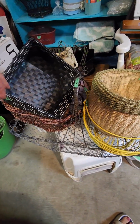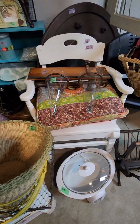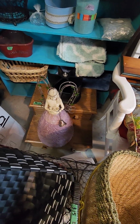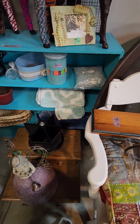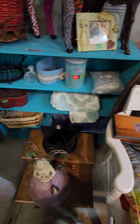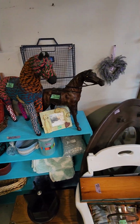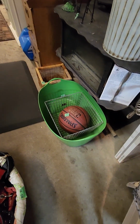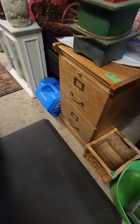Metal and wire cushions. An angel. Desk organizers. A bathroom floor rug. More little baskets of all shapes. Horses. I need to do some more organizing still. Huh, a basketball. Some more baskets. A wood filing cabinet. And there's not a key, but it's in great shape.